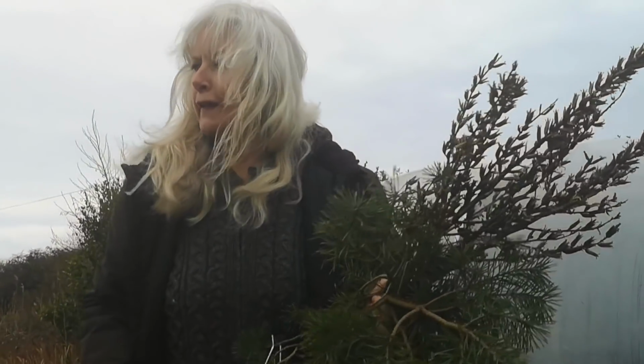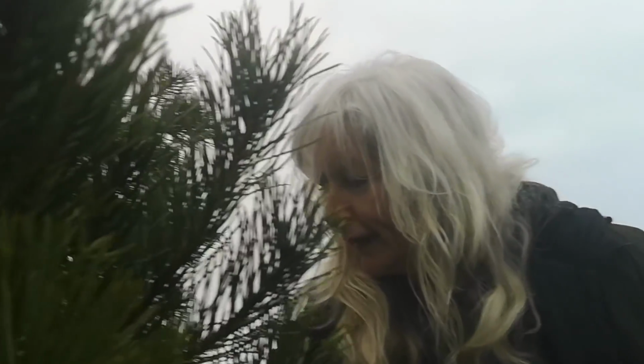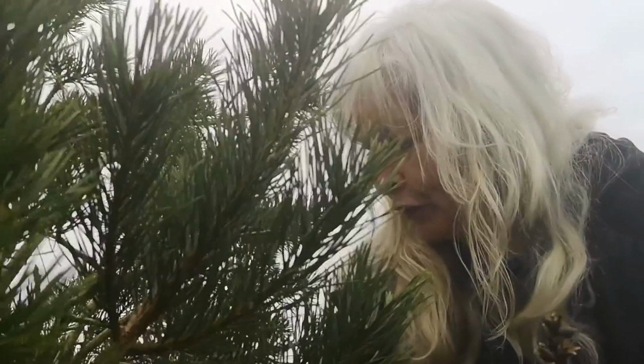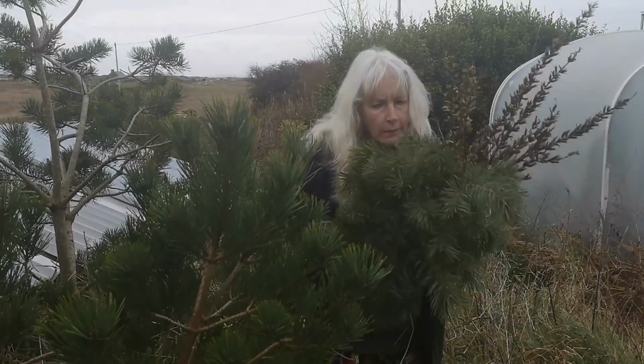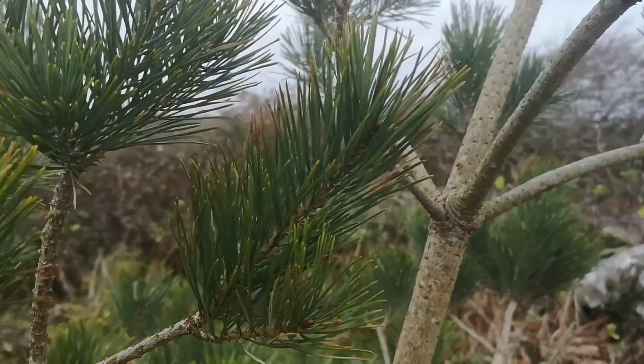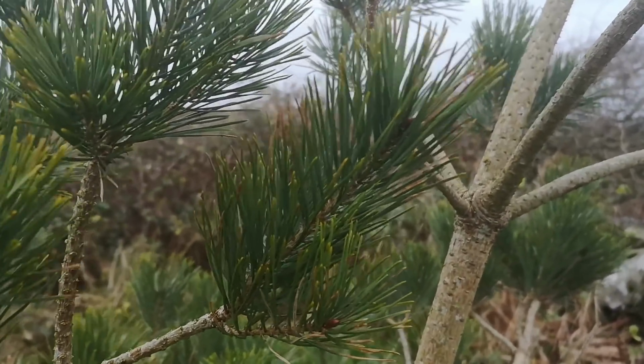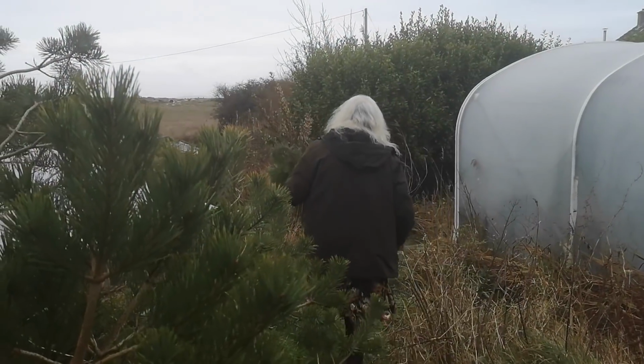It's such a lovely activity to be out collecting greens for the solstice and the Christmas celebrations. Oh, the smell of the pine needles is just divine. It's really mood enhancing and putting me in the mood for Christmas and solstice. Come on dogs, let's go and get the holly.